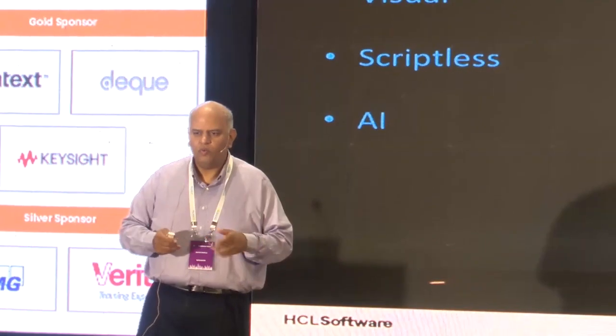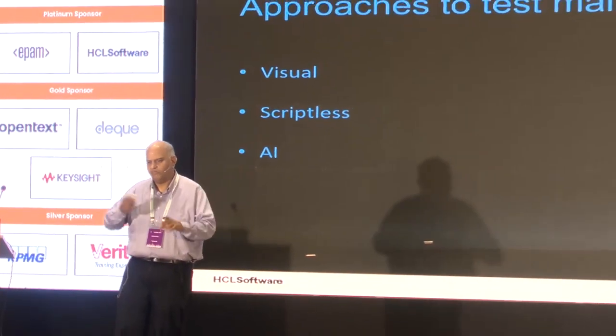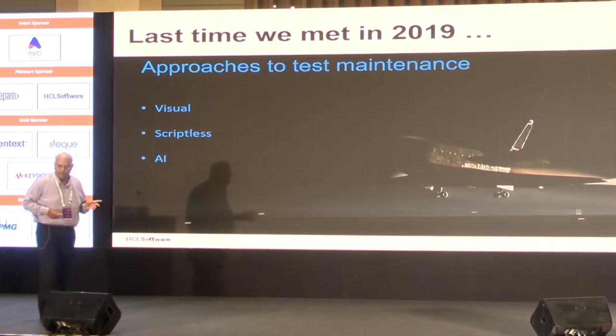We talked about many more, but we started out by saying, coding, yeah, that's great, but really, do I want to spend all my time coding, or do I want to be testing? And we said, it's good to have drag and drop, fancy capabilities, have a visual view into what I'm testing. And we said visual is very important.